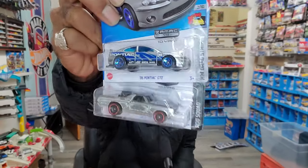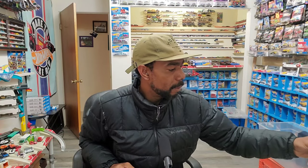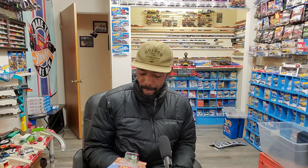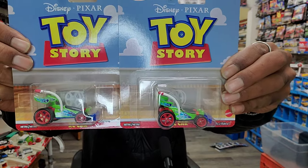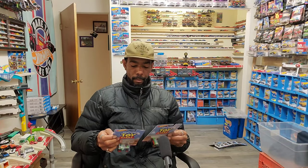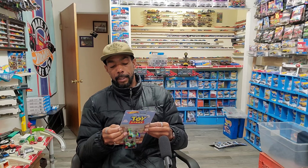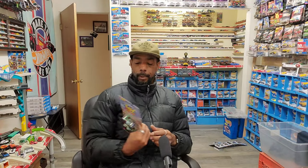And at that same Walmart, there was a Zamac release. I couldn't find a third one, but there's a GTO and a Camino. Pretty tight. And on those same pegs, I found the Toy Story RC car. So I grabbed one, and I knew it was familiar, and that's because they released it in 2019 also. You can see the cards are exactly the same, except one's a little darker, one's a little lighter. They're both international, obviously. The backs are a little different. There's an old Mattel stamp on the old one. But other than that, same cars.